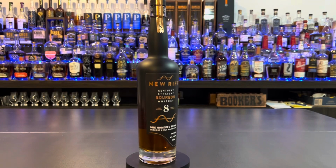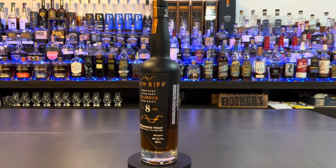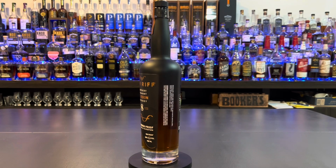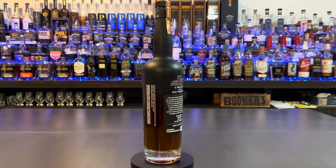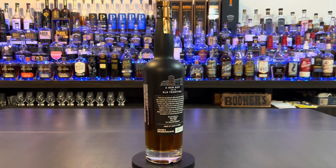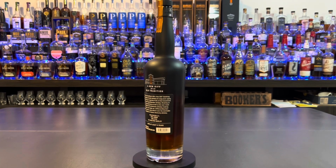So this one we got for $69.99. Like I said, it is an 8-year bourbon. It comes in at 100 proof. It's made by the New Riff Distilling Company. It is 65% corn, 30% rye, 5% malted barley. This one does not want to come off. And this currently is their oldest version of bourbon that they've made yet.